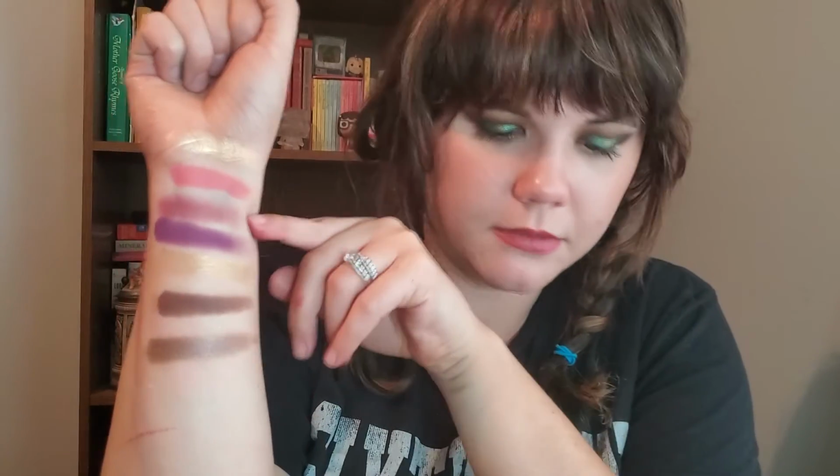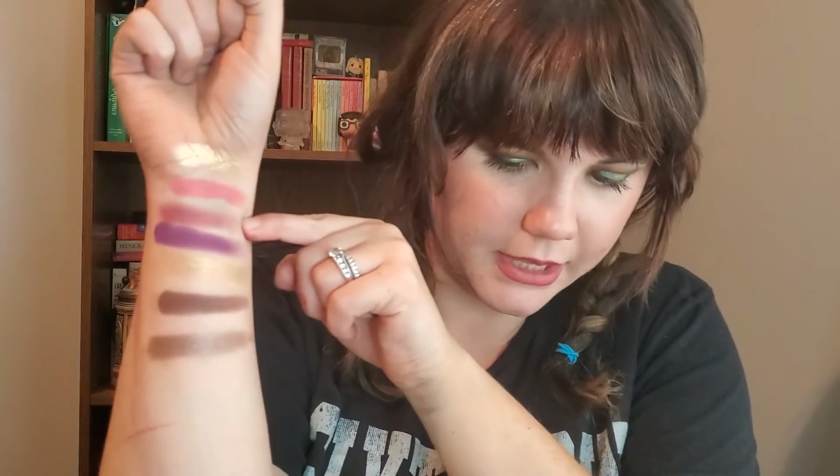I have to say my two favorite shades in the palette are on the bottom. Out of the top row, I love Supreme and Credit and Lituation. Those are probably my three favorite shades out of the top row.